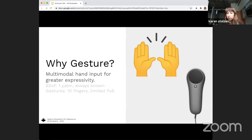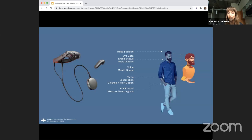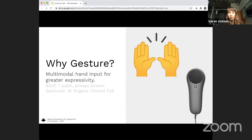And immediately, this approach and this end goal of embodiment sets up a bit of an issue. You might notice that our system has one hardware controller, but users have 2 hands. So immediately we're struck with a gap in our sensing capabilities for these key user communication behaviors. And so we really saw as a team the opportunity to use gestures to add greater hand input expressivity, and to blend 6-DoF inputs with gesture inputs to have multimodal hand embodiment.